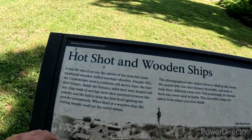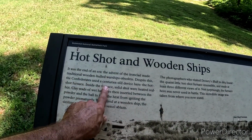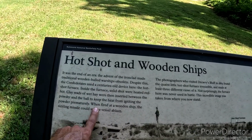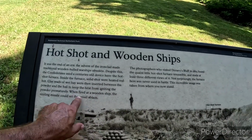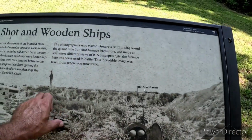This here's a little interpretive sign where they talk about making hot shot. It burned through the side of wooden ships, but it didn't work on the monitors and them ironclads. They never actually used it. They built the furnace, but it never actually got used here.